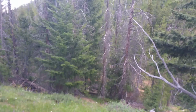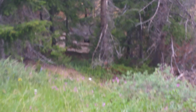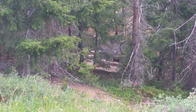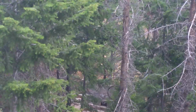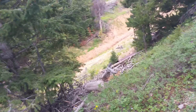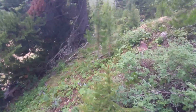Well, this is where the High Up mill stood. You can just make out the focus. There we go. You can just make out the concrete of the mill building. It was stood on this hillside right here. There's really nothing left. It's almost like the thing was dismantled and then burned. But that's not that uncommon.